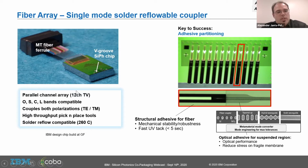So our test vehicle was a 12-channel test vehicle. We had one in O band and the other one in the SCL band. It coupled both polarizations, TE and TM. In fact, there are two now. There's one low PDL, so it tries the best to couple the two polarizations. And there's one low ORL, so it's focused on one polarization, but with extremely low return loss. Both of these couplers are compatible with high throughput pick and place tools, and they are solder reflow compatible. To do so, we have those V-grooves where the optical fiber will sit in.